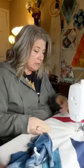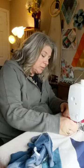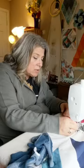I did clean my machine. I guess if I quilt up here, I always tend to clean the machine.